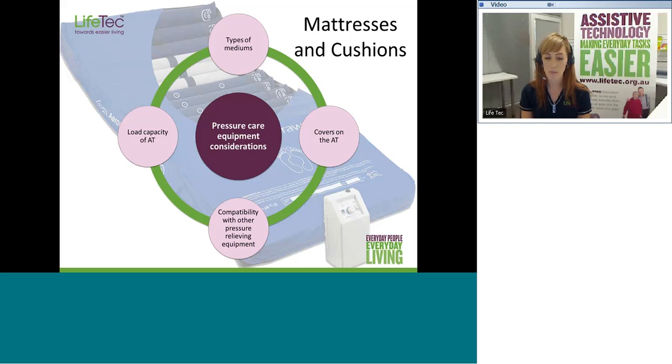It might be worth considering a micro air loss function, as this may assist to keep the skin drier. Air mattresses and replacements can be difficult for people to transfer on and off, so a hoist might be useful in that kind of instance. And alternation cycle, so really whatever makes the client comfortable and stable.